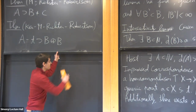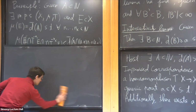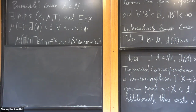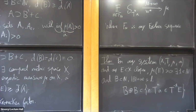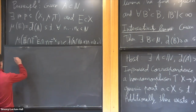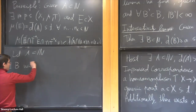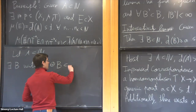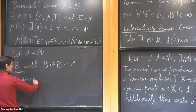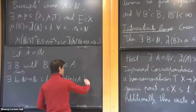So I can erase it. So you may complain this was written in a dynamical language, but I still have a sumset here, so I'm still doing combinatorics, which is true, of course. But here's an observation that will allow me to rewrite that in a more purely dynamical term. So let A be a set of n, right? Then the statement that there exists B with B plus B in A is equivalent to the statement that there exists a strictly increasing sequence, this is the enumeration of this set, such that B of n plus B of m is in A for every n smaller than m.